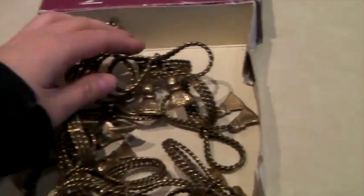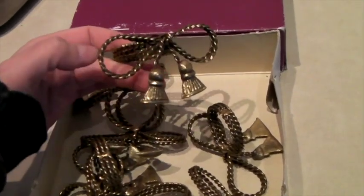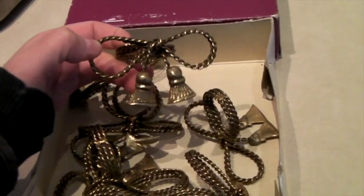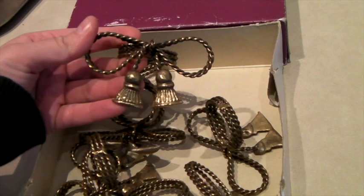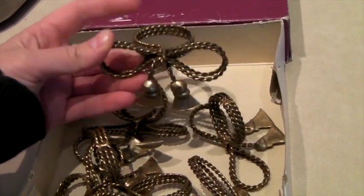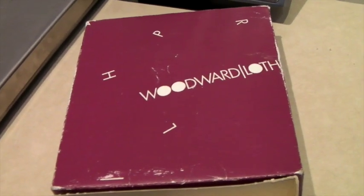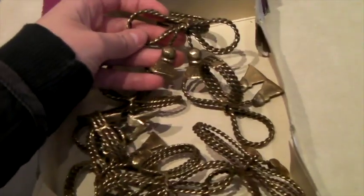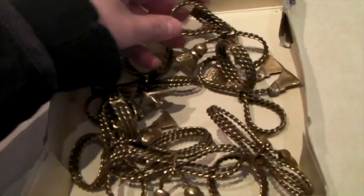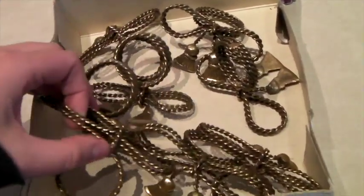You guys know that I love to buy napkin rings and placeholders. So these are a set of 8 brass tassel ribbon looking napkin rings, and they came in the original box from a department store that shut down that was in Washington DC, Woodward and Lothrop, and they sold for $50. It's a pretty good price for something that I'm sure someone else thought was junk.